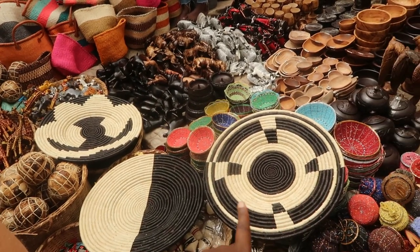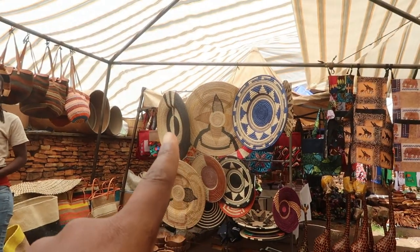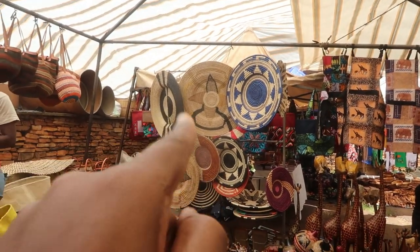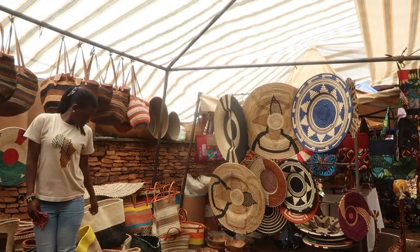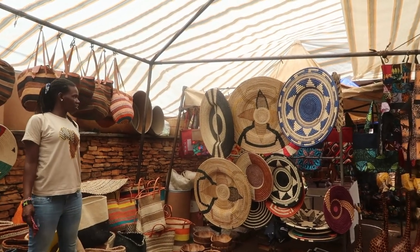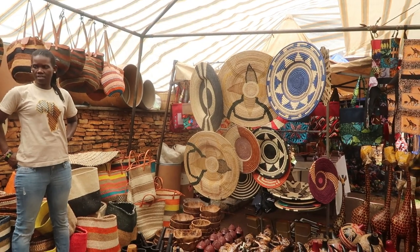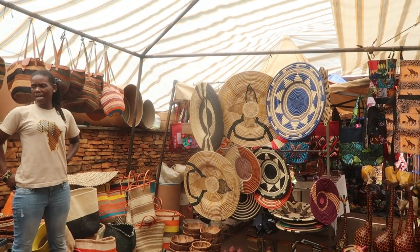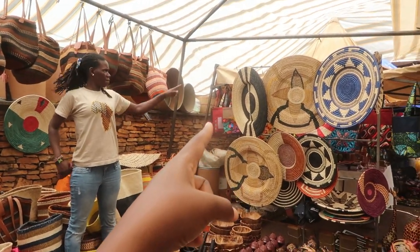Guys, each is 30 and they've given her each at 28, which I think is nice. She said the big ones are 60, but they can give you at 50 if you're taking many. I really love those. Yeah, they look so good. Imagine I can just get one and put it up over my bed, because I don't like a lot of things on my walls. So just one big one would be nice. The other one is black, the other one is so nice. Very nice.